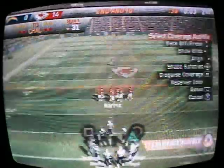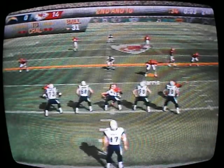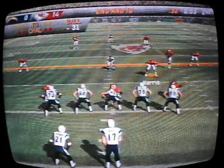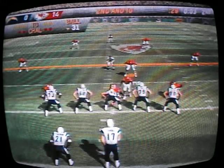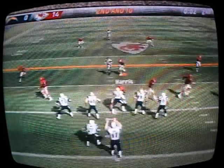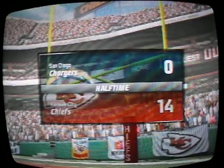And this could be the last play of the game. It's go time, baby. Come on. Keep moving. Under pressure. They reached him just as he was going. At the end of two, score is 14-11. Chiefs.